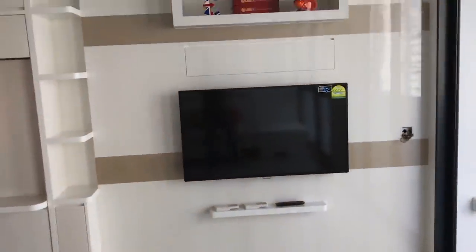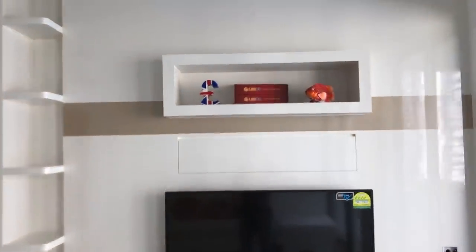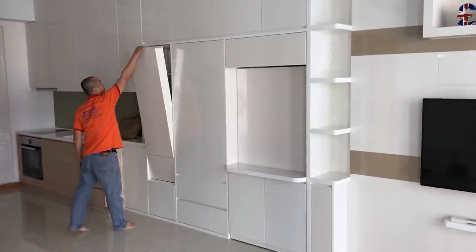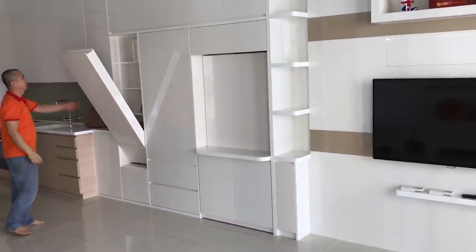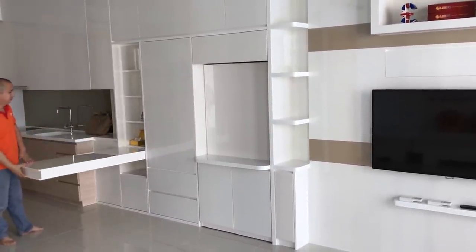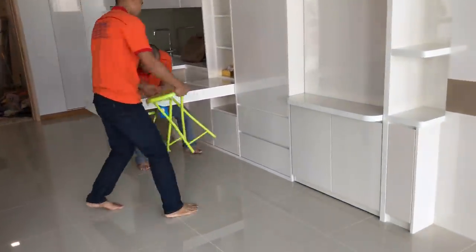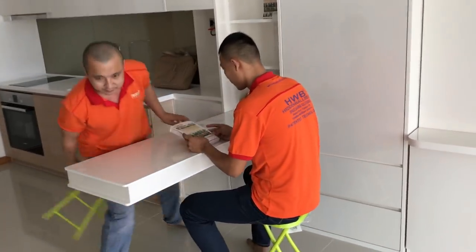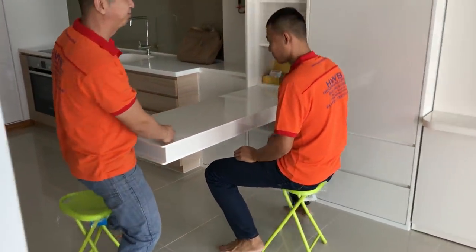And facing the front is the TV console. And here comes the hidden study table. Bring in two chairs for them to sit, as a workstation or study table. And you can see any position where you want: on the front, left, right.